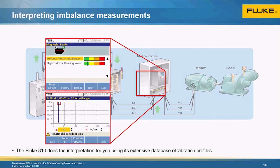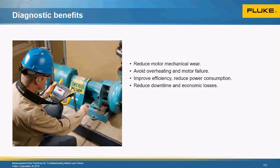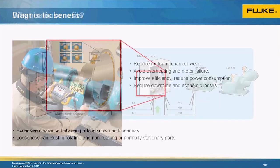If they're not, we're going to tell you they need to be. So we're looking for indications of motor mechanical wear using a vibration tester. We're going to use a thermal imager to see the heat factor. And again, if we're going to look for bearing breakdown, we can also do a shaft voltage measurement.